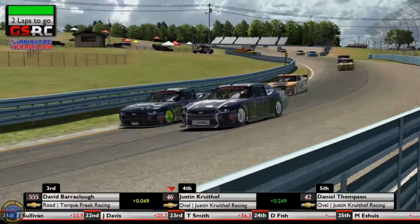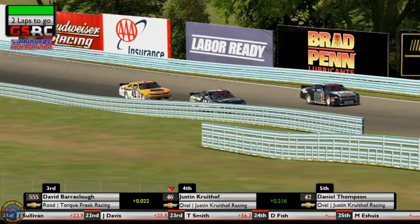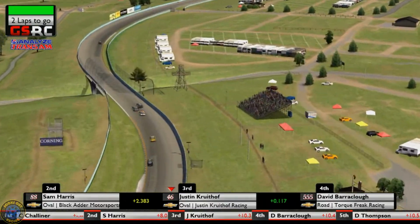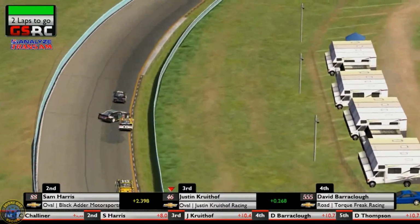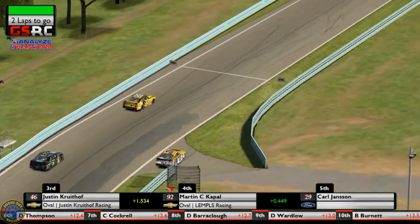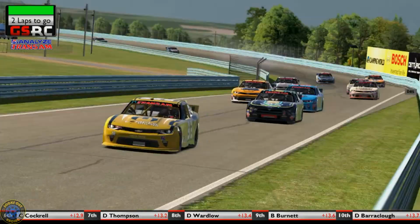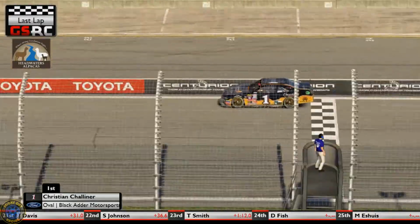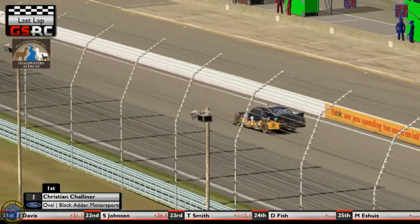Finally, Justin Krutov has the inside for the first set of the S's. It's going to switch back. Can he hold off? It's going to be very tricky side by side. Power move around the outside of Justin Krutov, and Barraclaw gets turned. Tries to get it back straight. Both of them managed to keep it going, but car after car streams off the final corner, won't set him back this time as Christian Chandler returns to the top step of the podium.